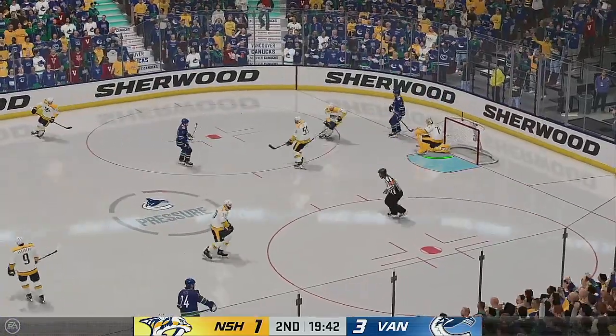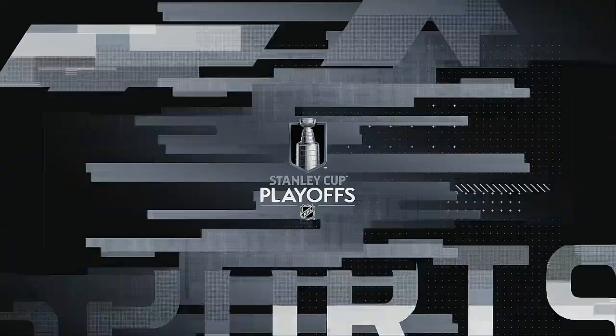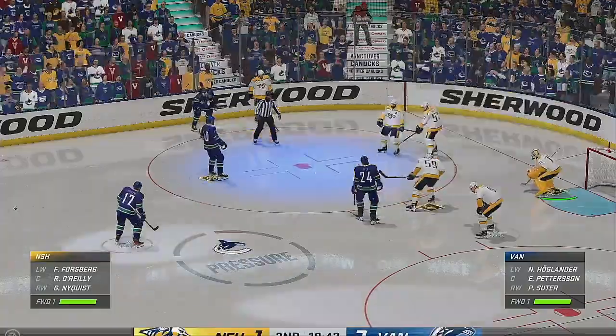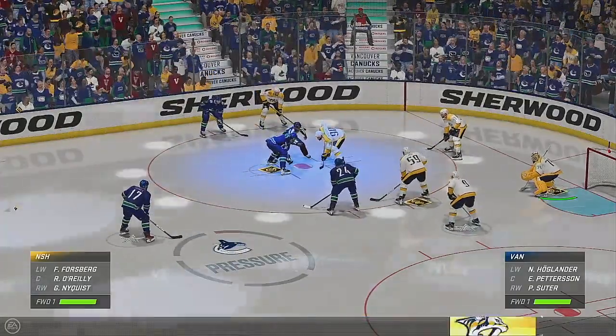Vancouver's got a two-goal lead heading into the second period, and I'm not surprised, actually, just a little surprised it's not more. They dictated pace and tempo. They've been aggressive and hounded pucks. But in particular, one of the reasons why they've been most successful is they found the shooting lanes, and they're putting the puck to the net.